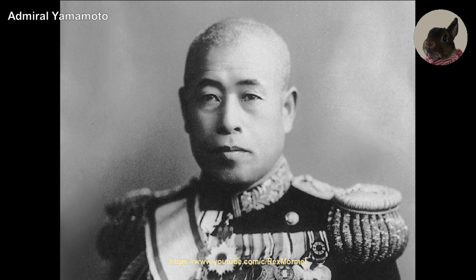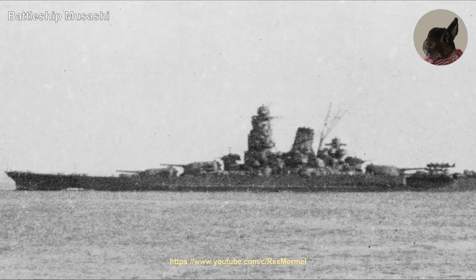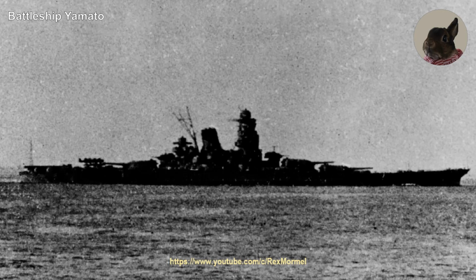During the Battle of Midway, Yamamoto had overall command and was on board of Yamato, but the battleship group Yamato was part of was too far away to take part in the engagement. On the 11th of February 1943, Yamato was replaced by her sister ship Musashi as flagship of the combined fleet.